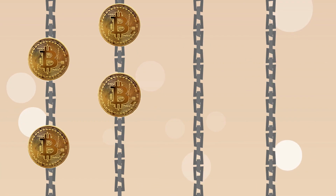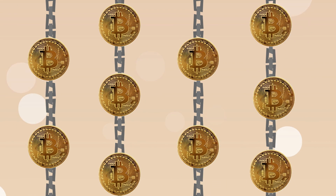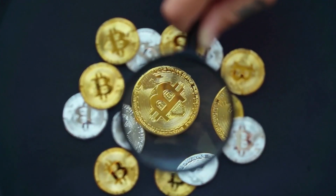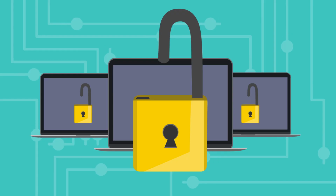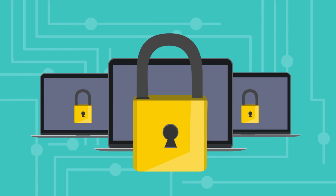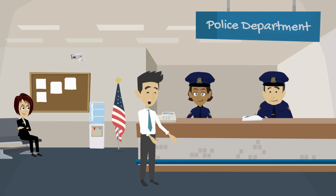In conclusion, blockchain technology is a revolutionary digital ledger system that allows for secure, decentralized, and transparent record-keeping. The technology underlies cryptocurrencies like Bitcoin, but it has many other potential uses. Its decentralized nature ensures that data is tamper-proof and secure, and eliminates intermediaries such as banks or government bodies.